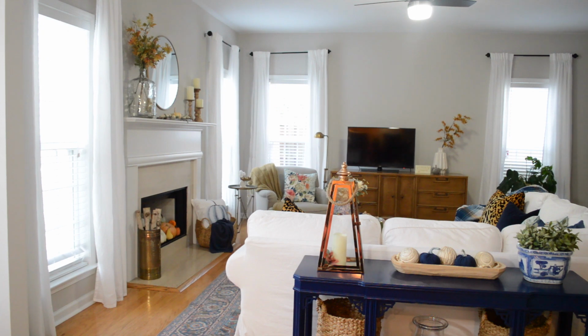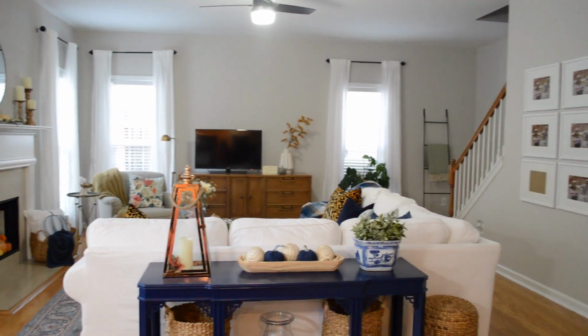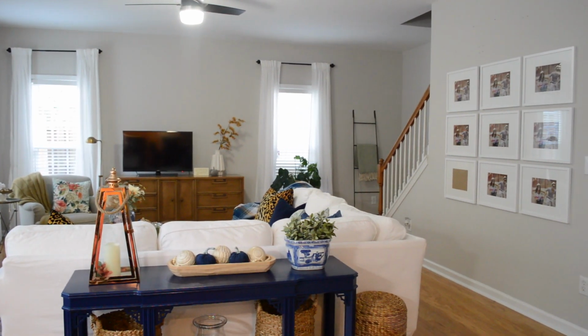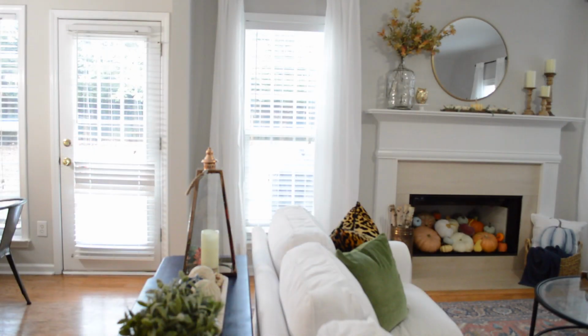Now that I have the curtains up, it's really coming along, but it's still a work in progress because you see this wall over here. I'm still working on a gallery wall, and I did have some lights above it, but that didn't look too good, so I'm looking for some new options. Anyway, I'm still happy to share this space with you guys, but it is absolutely a work in progress.